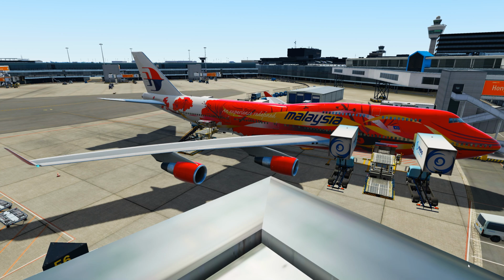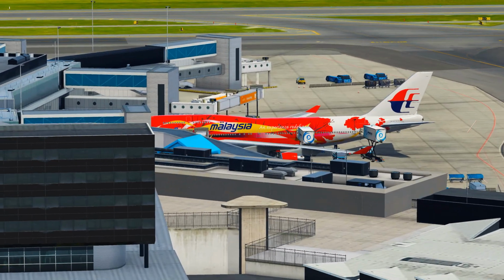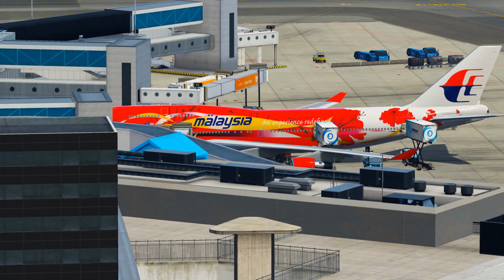So hello and welcome back for the return flight to Malaysia in this gorgeous, beautiful livery. What a livery, I love this. Look at that. Alright, so let's jump. Wait. Look at that from the tower. That is nice.